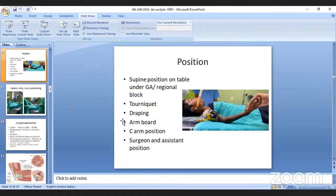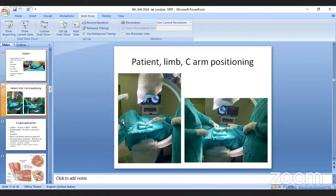Second thing which we should keep in mind is the patient should be in supine position on the table for anterolateral approach. Tourniquet is applied so that we can get a clear surgical area, and the arm should be by the side to help in easy visibility with the C-arm. This is the position of the patient with the arm board by the side. C-arm comes between the surgeon and the OT table from the foot end. It is kept in AP position where, by moving the limb, we can go for AP and lateral view. The monitor is opposite so that it is easily visualized. The surgeon is standing just next to the surgical area, and the assistant is helping him from the head end.